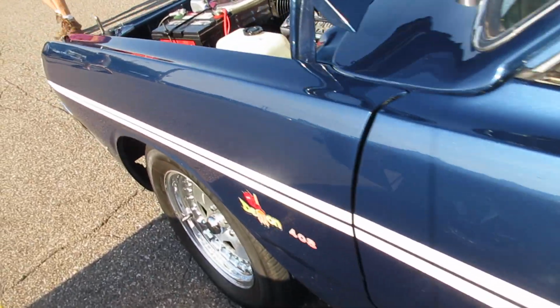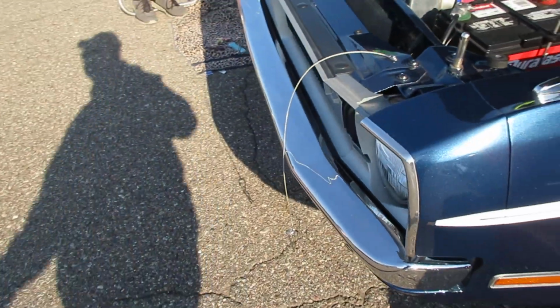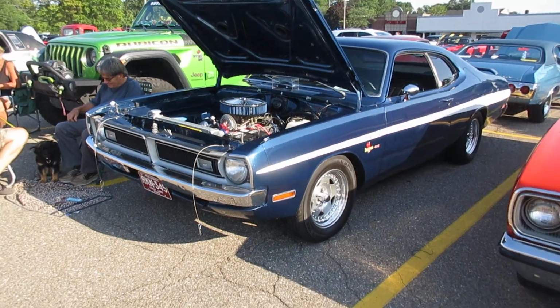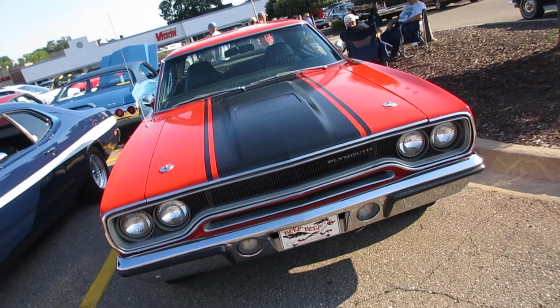Nice condition. Looks like it's lowered a little bit. And we came out and somebody left a duck out the mirror. There you go. From South Carolina. Sweet. And here's that Roadrunner.